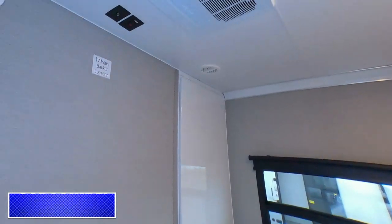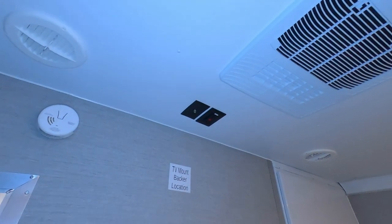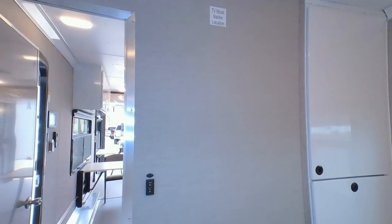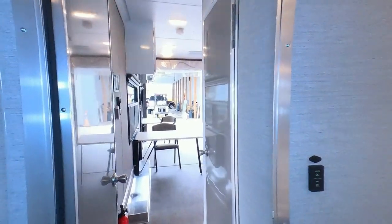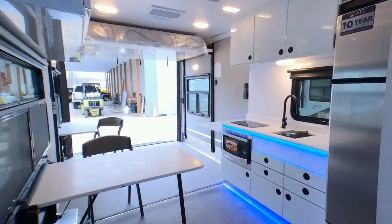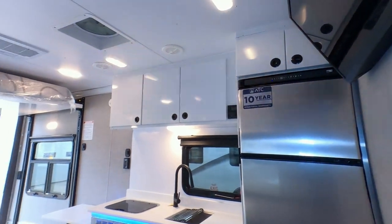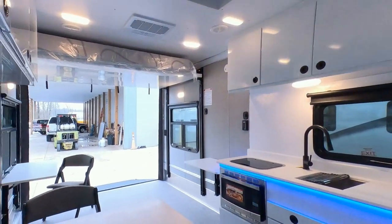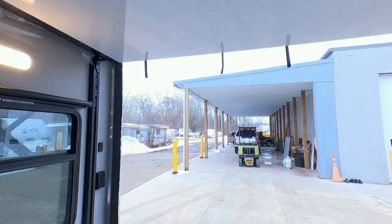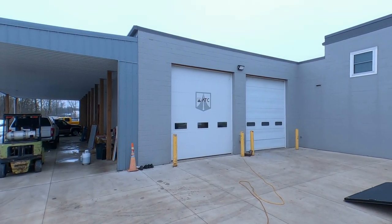On this wall here, there's a TV mount backer, and there's also plugs up there for your satellite TV. So if you want to add a television to the master suite, it's already ready to go. Just buy it, plug it in, and away you go. So that's a quick look at the ATC 2618. This is a 2024 Play 700 series, and it's available for sale here on January 27th, 2024 at Camperland RV, Wisconsin's ATC toy hauler dealer.